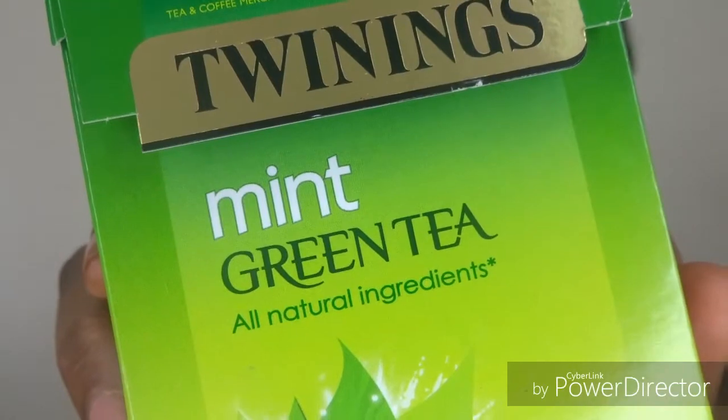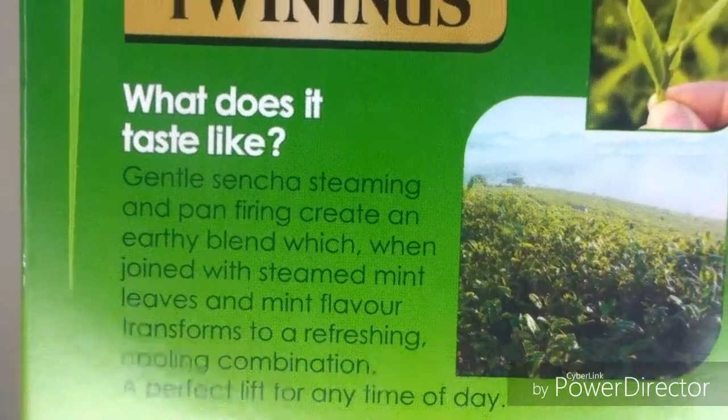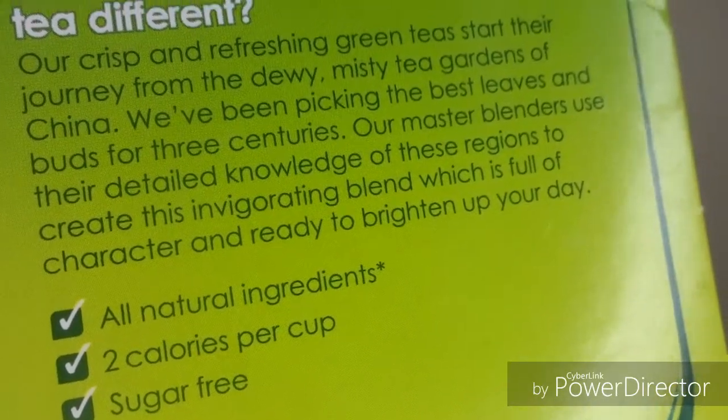Right here is the mint green tea, and mint is also very good for calming and inflammation, so that's great to know. Another flavour which I can recommend is mango and lychee. This is also part of the range, and it's quite an interesting taste, but I'm sure you would enjoy it. The back just gives you a bit of information, and it lets you know that it has 2 calories per drink, it's sugar free, and it has all natural ingredients.